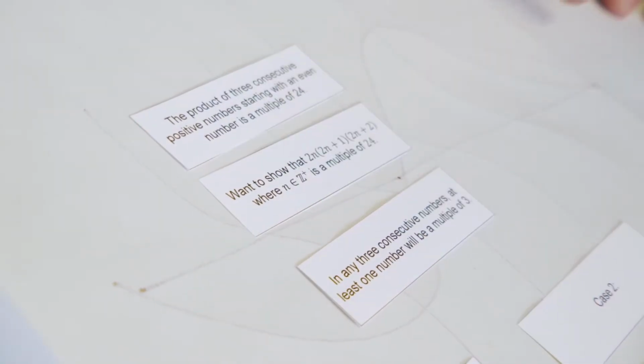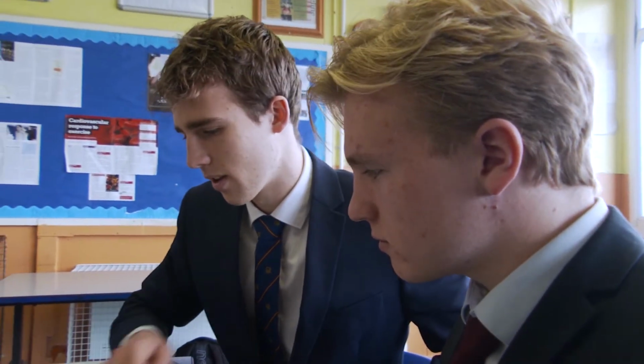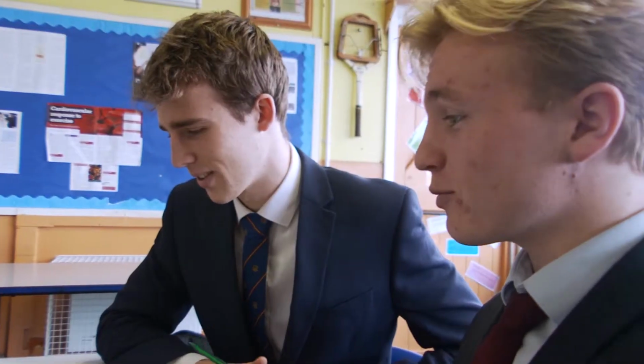Very quickly they all realised what the first couple of statements would look like and what the end was going to look like, and then it was a question of just trying to structure that, not just in terms of the step-by-step between each card, but also how that overall proof came together. 3 times 8. 3 times 8 is 24.